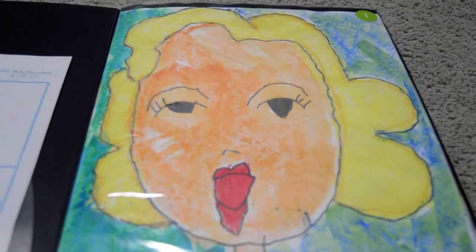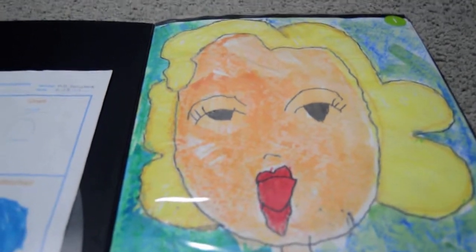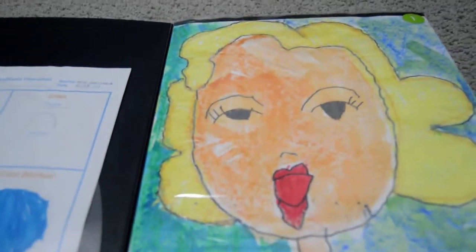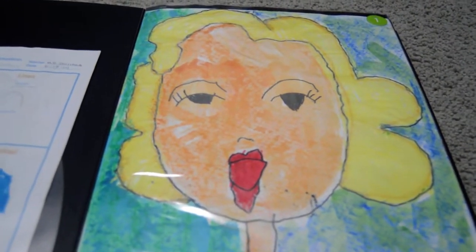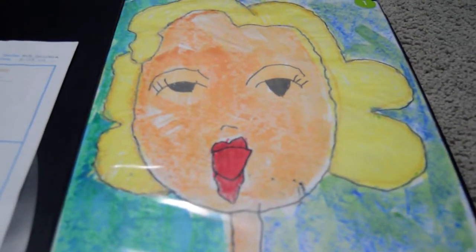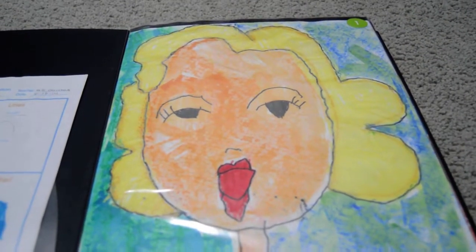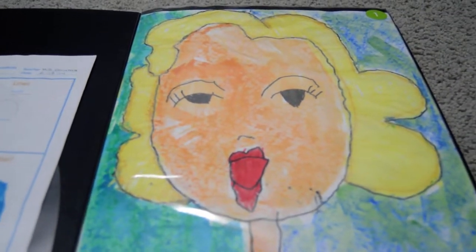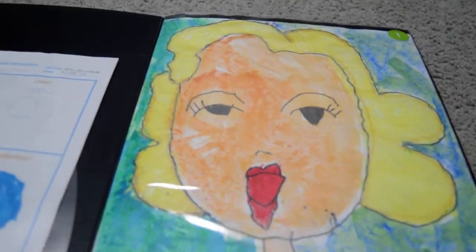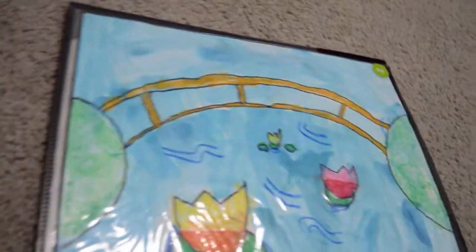Let's get on with going over the first grade projects. So, okay, this one I think it's supposed to be Marilyn Monroe or something. I don't know what's happening to the lip. The lip is like cut open, it's bleeding everywhere, and the eyes are just like, oh my goodness. Okay, let's move on to this one.